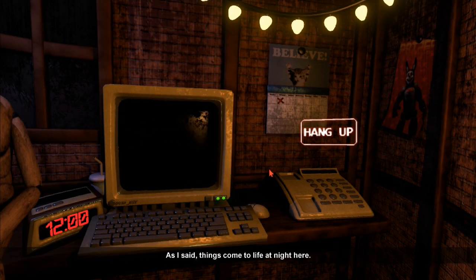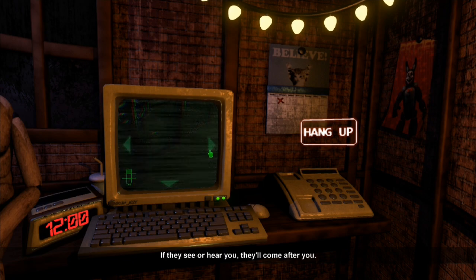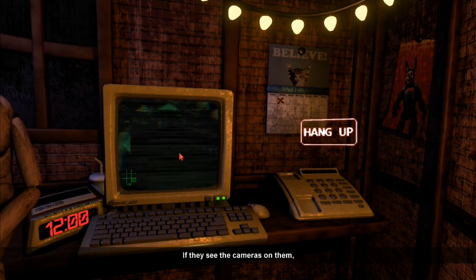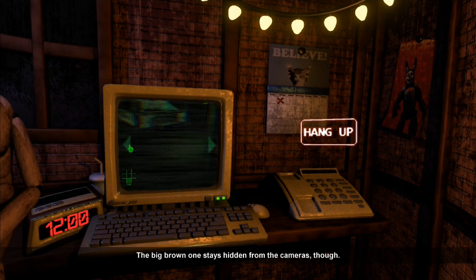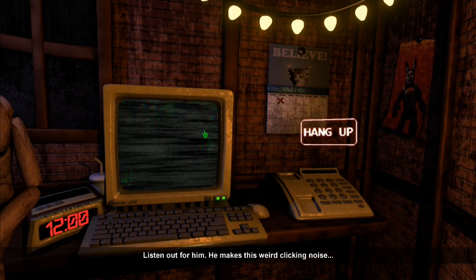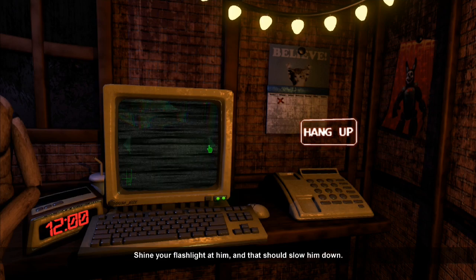Okay. As I said, things come to life at night here. They see or hear you. You're tripping, man. If they see the cameras on them, they'll lose focus and wander off. Big Brown one stays hidden from the cameras, though. Listen out. What the heck is that? He makes this weird clicking noise. You should be able to hear him get close. You might even see him at the front window. Shine your flashlight at him and that should stop.